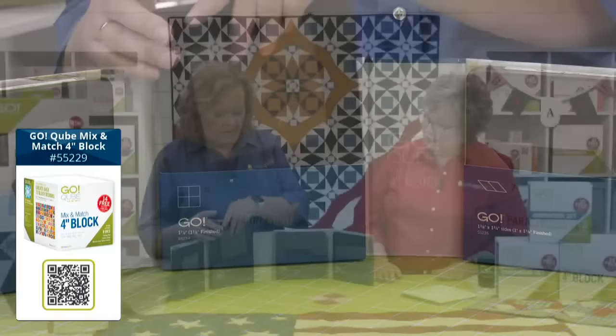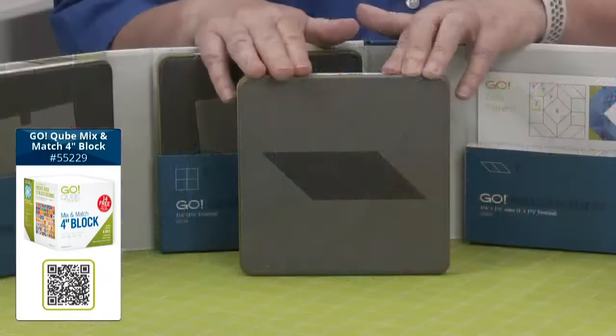Shape number 7 is a parallelogram. What's important to remember about parallelograms?